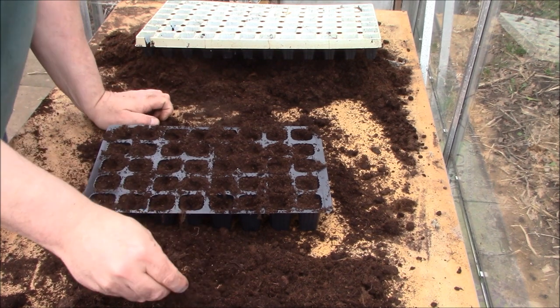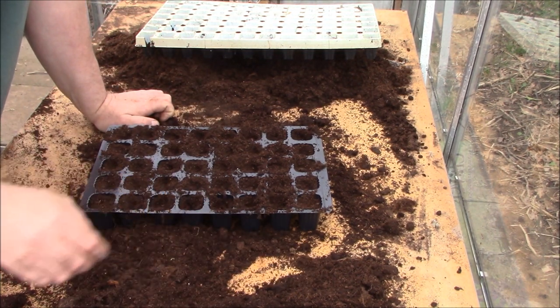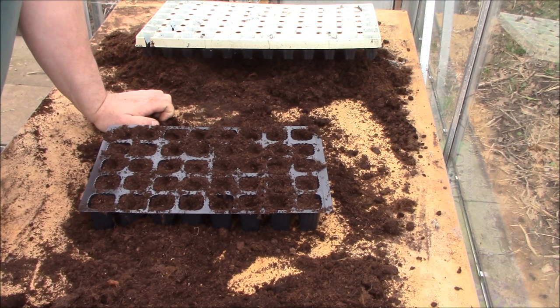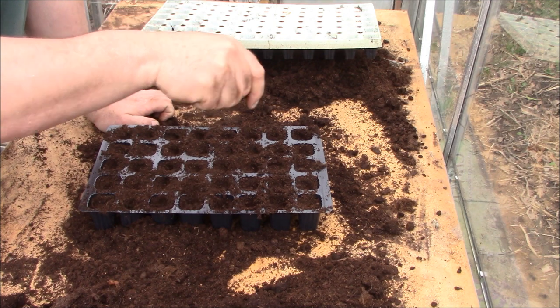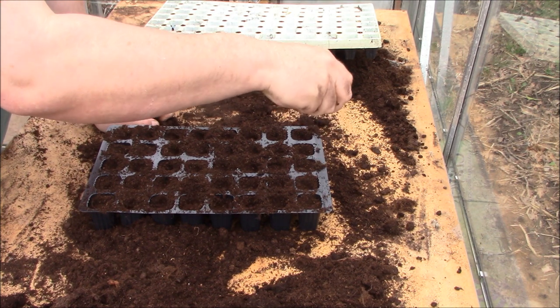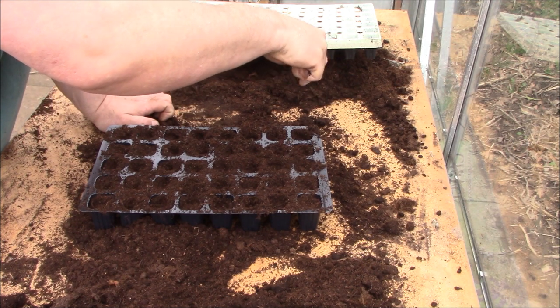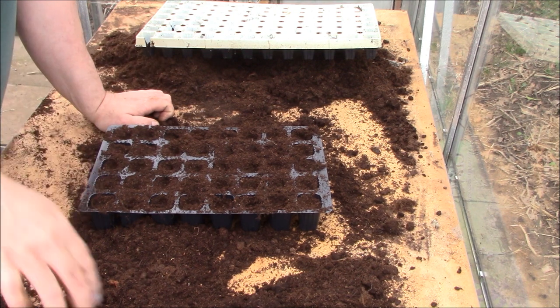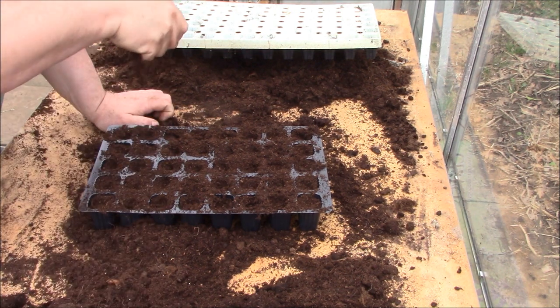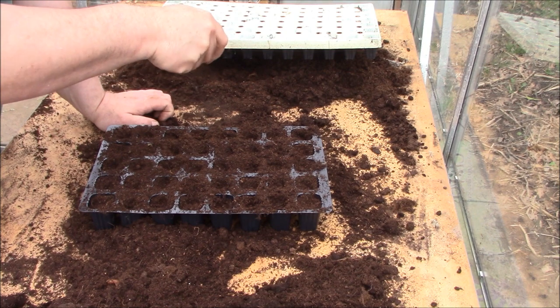Right, now you want the smallest amount of compost on the top. You could almost get away with not putting anything over them at all. But what I tend to do is put a very light sprinkling of compost. As I say, you can basically leave these on top of the soil without anything on top of them, but I find if you put a teeny bit on top, it helps them a little bit. You can literally just put the seeds on top of the compost and not bother putting anything on top at all.